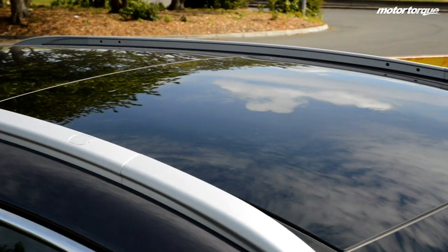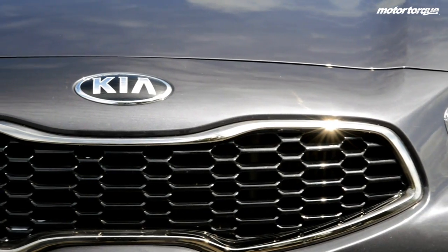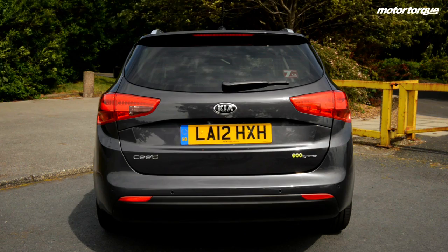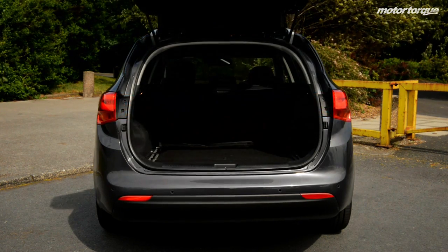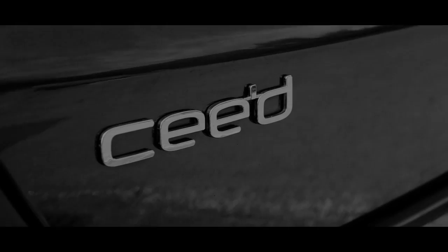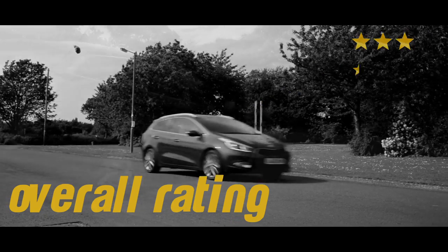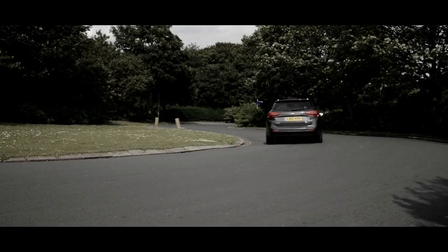The Cee'd Sportswagon is arguably one of the nicest looking estates out there, thanks to its tiger nose face. Its practicality is supported nicely by its 7-year warranty and fairly frugal engines, making it an easy car to live with, especially for those who want to jump behind the wheel to get to work and on the school run. Overall, we award this car 3.5 out of the 5 available Motor Talk stars.